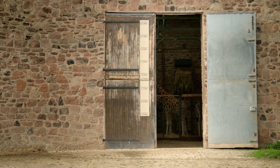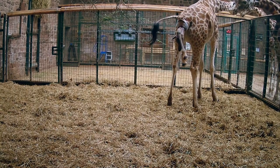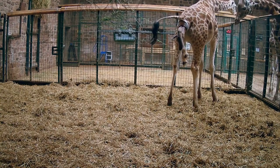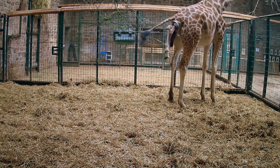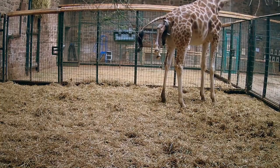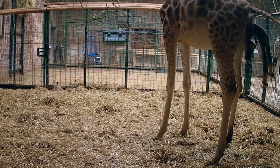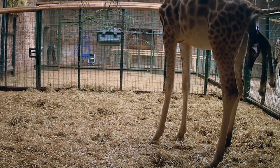It's the start of the day. And in the giraffe house, a new baby is on its way. Orla is in labour. So, let's have a look. The calf appears to be coming out in the right order. Head and front legs first. She's doing fantastic. The front hooves coming out first, and that's fine. You really can see the giraffe contracting, and she's really trying to push.